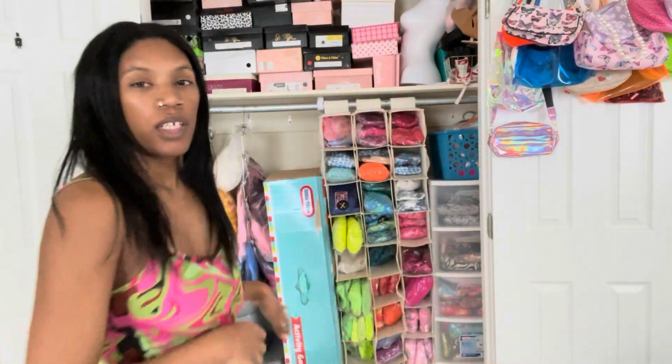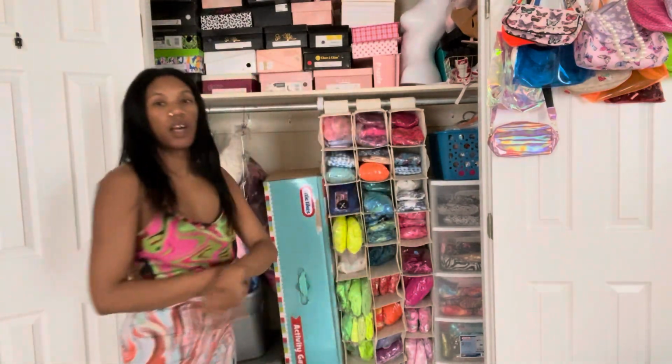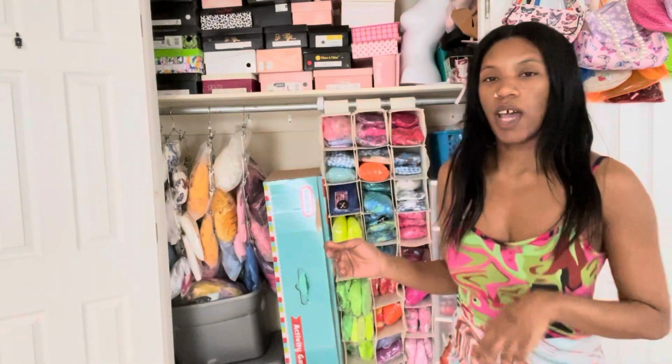Hey y'all, now finally finished organizing a little bit. It's not fully organized. I still gotta kind of pull these type dealio and just organize everything. But that was gonna take absolutely all day, and y'all weren't gonna be able to see that. So this is how it looks now.